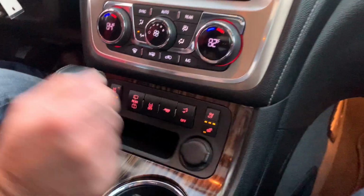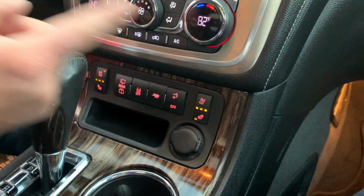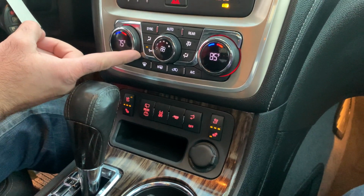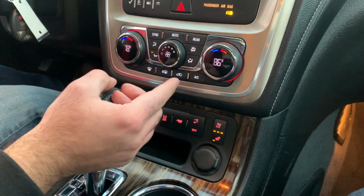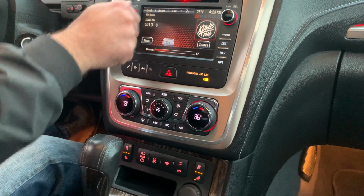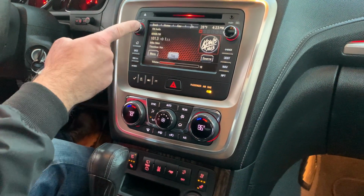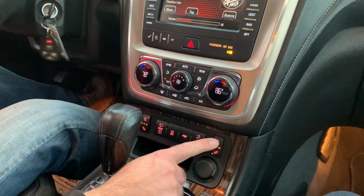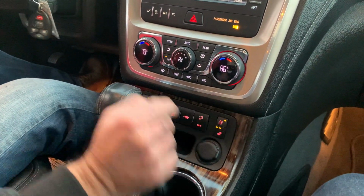You have heated seats for the front occupants. You have your power liftgate. You have a dual zone climate control. That's the passenger. Here's the driver. If I want mine colder or hotter, you can do that. You have a really nice touchscreen sound system. You can connect your smartphone into this vehicle as well. You have a heads-up display. Cooled seats too. Yep, these are the cooled seats, and these are the heated seats.